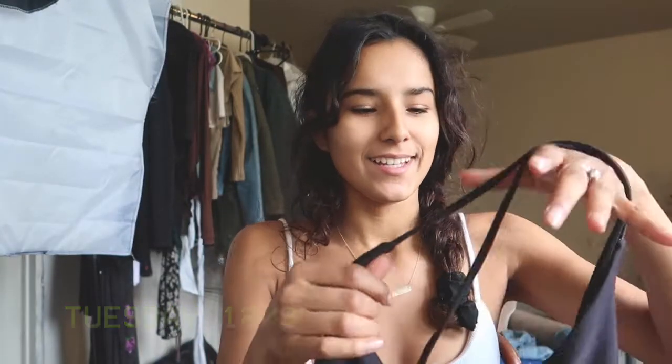Hey guys, getting ready to ship out this bralette. This is my first online order and I'm really excited about it. All the other orders that I've had were from friends, so I didn't have to mail them out. I would just drop them off to them.